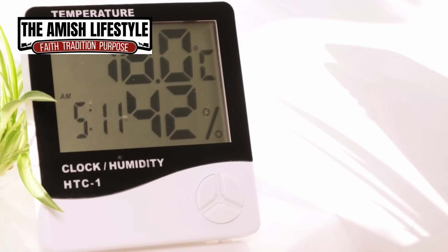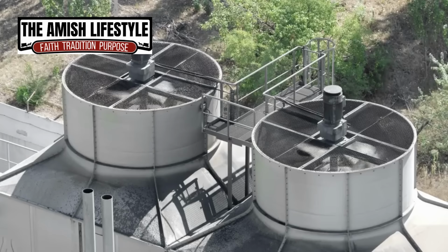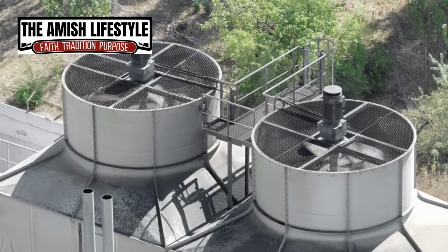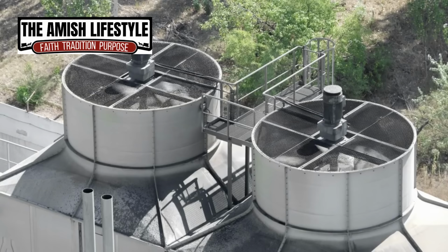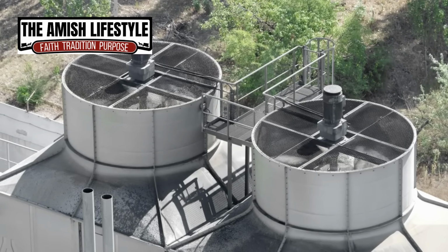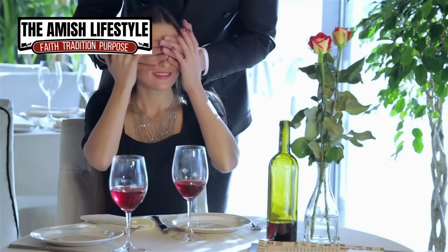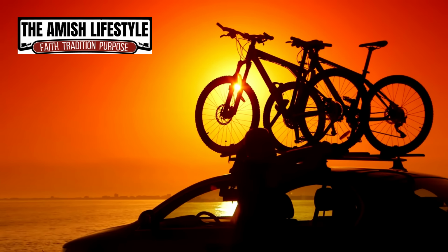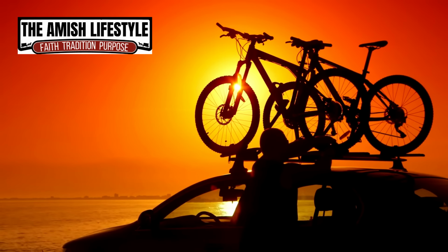Number 5. Lifestyle adjustments for beating heat. So far, we've seen how Amish homes are built to stay cool using thick walls, underground storage, smart ventilation, and even water-powered cooling tricks like wet curtains. But here's something most people don't realise. Even with all those clever design hacks, none of it would work as well if the Amish didn't also change how they live during the hottest days of the year.